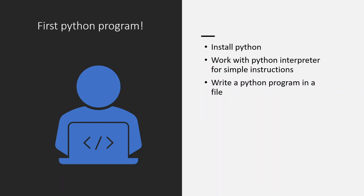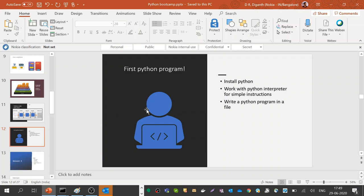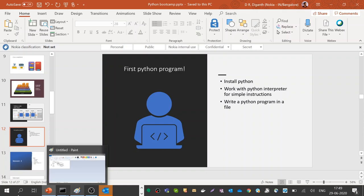I think some of you have worked on Python already. So this is for plain beginners. If you already have Python installed, it's good. Or else you can just go to Google and search install Python, and you'll get a link, and you can simply install it. It's not a big thing.